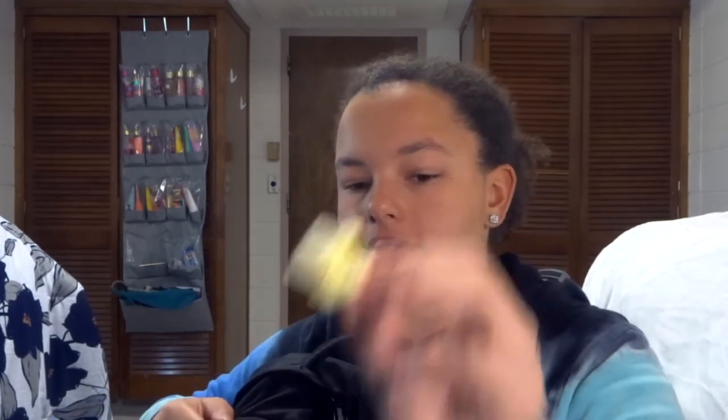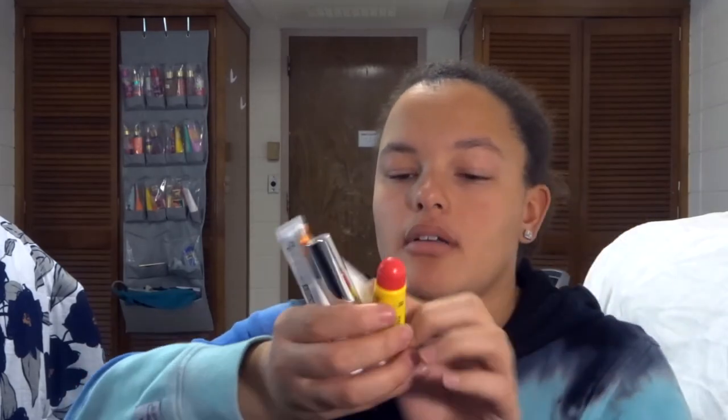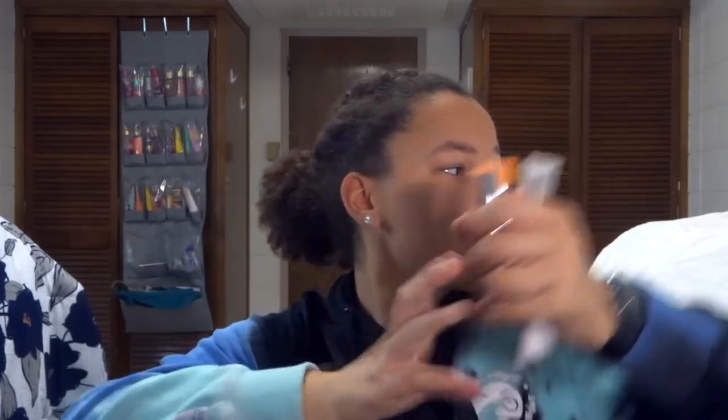Next, I have AirPods. Used to hate on AirPods, now I love them. Next, we have a candy wrapper, a wallet, because I'm spending money that I don't have. So we have pepper spray. I literally just have a lot. Oh, and this is lotion, but all my lip products are here. This has gum in it. Oh my god, I'm disgusting, but you know, it's fine.